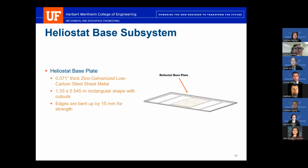The next subsystem is the Heliostat base subsystem. So the picture on the right is our Heliostat base plate, and this piece is important because it connects the module base subsystem to the controller and mirror subsystem. So part of our design is that the entire Heliostat base plate rotates with the mirrors on top of it. So it was important that this piece did not fail.